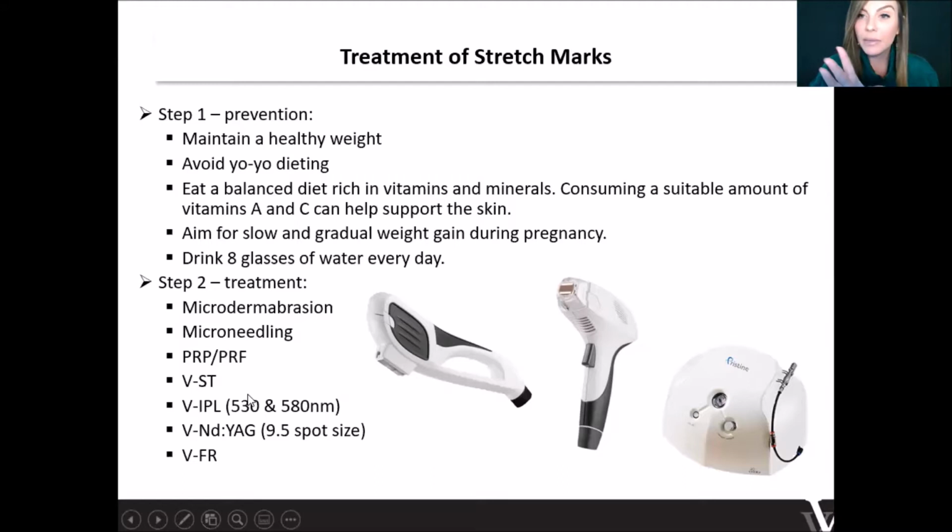Your IPL, I put IPL on here, one, because it also, with heat, can help with overall collagen. But additionally, if it is pigmented, so if there is some PIH in the area and you need to treat the pigment. Now, if it's red, don't get that confused with pigmentation. But if they're older stretch marks with pigment, then that could be PIH. So you guys know the IPL can treat that, but you have to go about it in a very safe, non-aggressive manner, just like I spoke about last week on the melasma and PIH webinar.